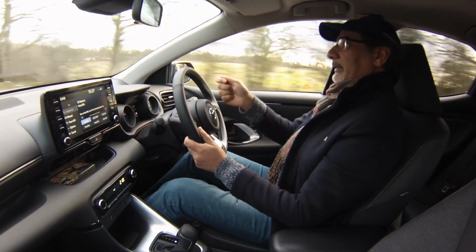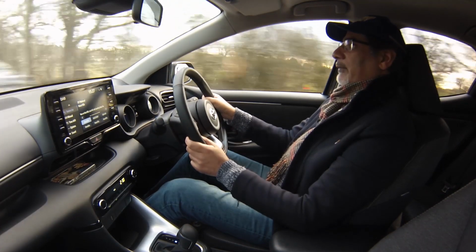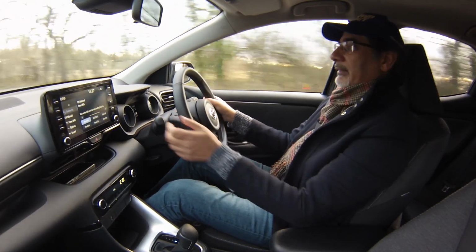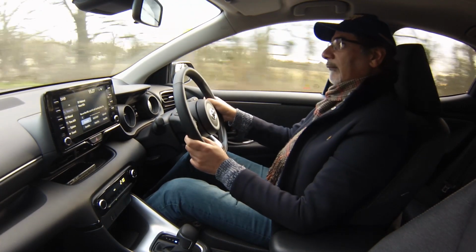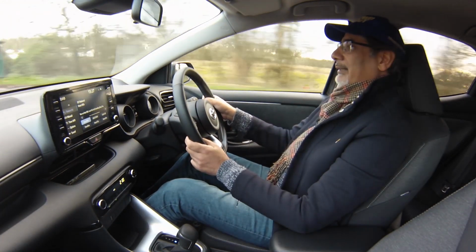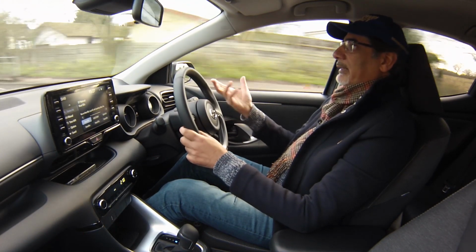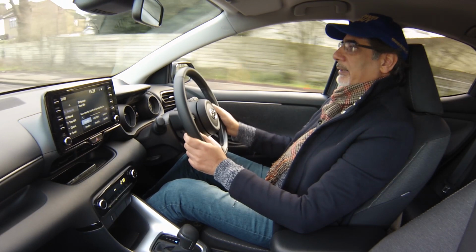It's just holding on, and it's going, right, yeah, okay, I can do this. I can get round here. But it's not something that you're going, let's just chuck into this corner or chuck it into that corner. So, but like I said, it's sort of midway between being a very efficient and easy car to drive and being something that is engaging and sporty.